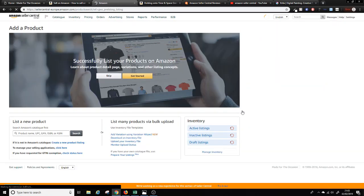So what I did is I clicked on add a product, and it was here that I quickly learned that I need something called a UPC code, which is, in other words, just the number that comes up with any barcode. Amazon needs this in order to allow products to be sold on their website. So, I mean, that's fine. But I wish somebody had told me that before. But then again, I didn't do any research, so I can't really complain.